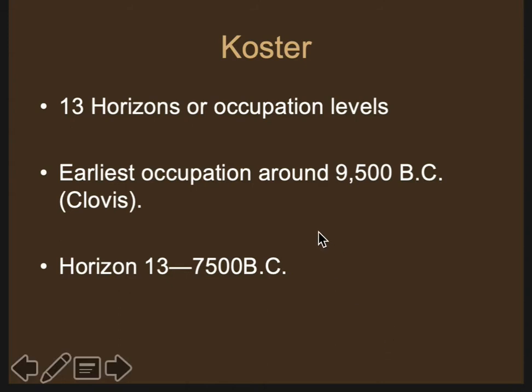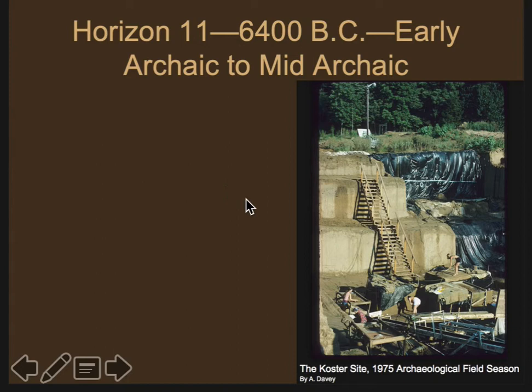So in Koster, there were about 13 levels. You're not going to have to remember every single level and the time period, but we're really just going to look at the different levels and think about the big picture. What happens over time? So the earliest levels are around the time of the megafauna, 9,500 BC. You get to Horizon 13, it's a little bit after. This is the time when things were beginning to warm up. Go a little bit later in time, about 6,400 BC, and what they found was a small village of about 25 people. It was seasonal. That is, the plant remains and the animal remains indicate that people were not living there all year round. They were only living there at certain times of the year.